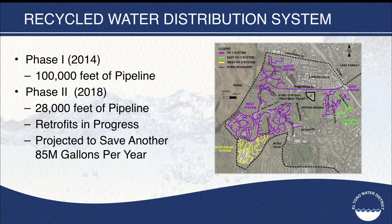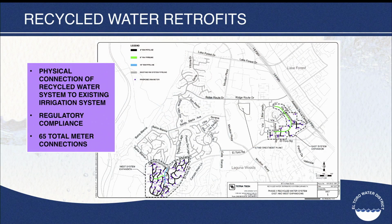Okay, so the next slide is about, again, the retrofits. We have another map here, and this one's a little bit harder to see. They're tiny because the area is large. So we're off of gate 5 and off of gate 9. And each little dot, you kind of can't see it, and we apologize for that, is a new meter. It has extensive regulatory oversight and compliance, which is very normal anytime you move water around. We're looking at putting in 65 new meters.